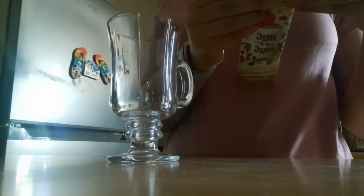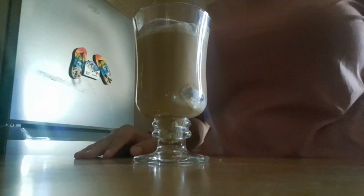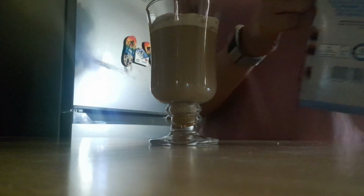I'm in the kitchen once again and I was craving a nice creamy cappuccino, and luckily for me we had this hug in a mug cappuccino, and I just decided to have this with some almond milk. I don't typically drink coffees or any cappuccinos in the morning, but it really depends how I feel, then I'll just have some.